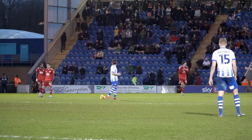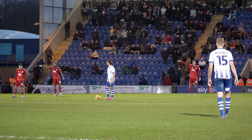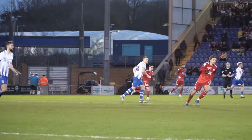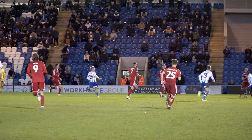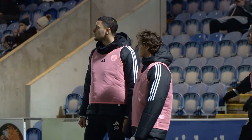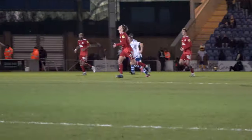Crawley looking to close in on a second away victory of the season, and it's Liam Kelly's goal that divides the two sides. Crawley all in red, Colchester in their blue and white striped shirts, blue shorts and blue and white socks. The home side get the game for the second half underway. You can hear the howls of derision from the Colchester fans around us. They're not best pleased with that.